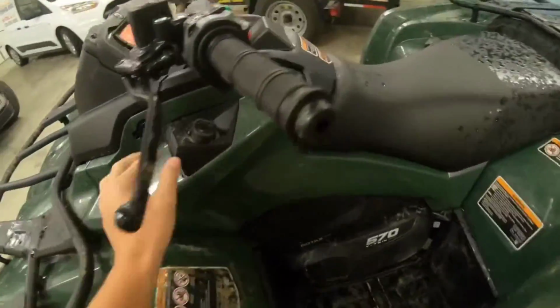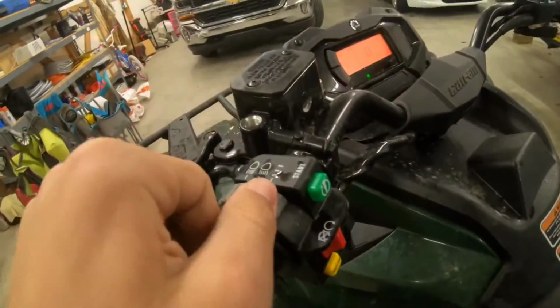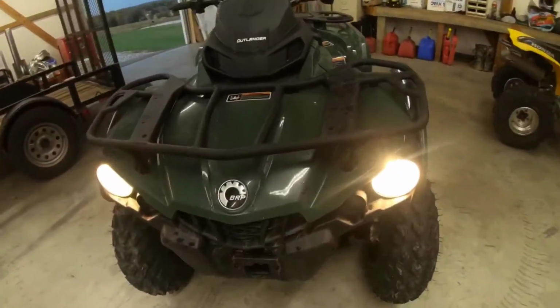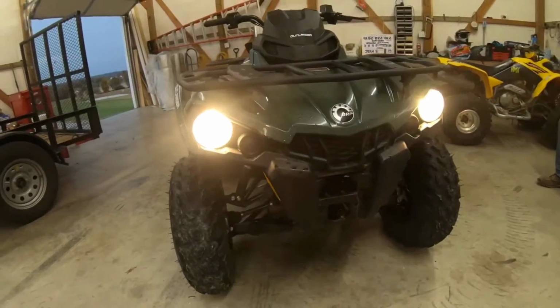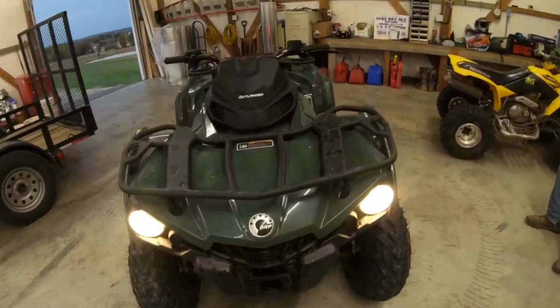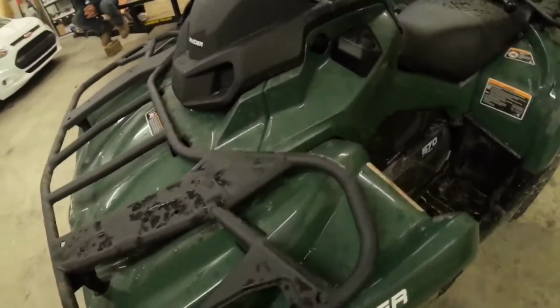And headlights. Did I ever get onto these headlights? Are they even on? Oh yep, they come on. They ought to light you up pretty good if you're riding in the dark. We do night riding every now and then.